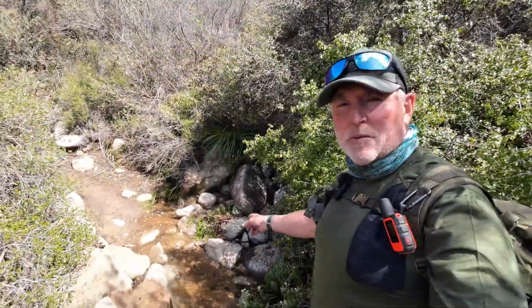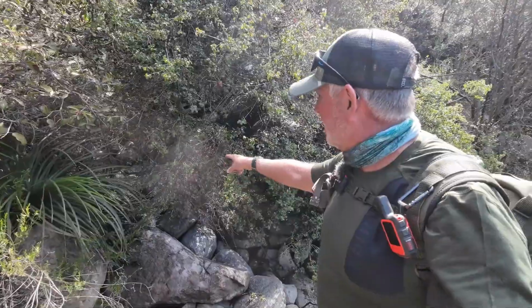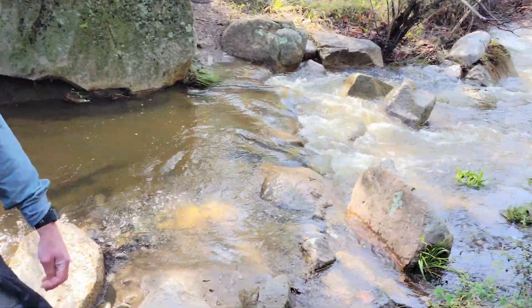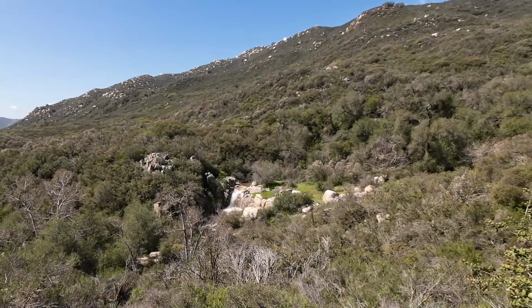Had several scenic little crossings like this one. Little feeder streams that are feeding in to the flow downhill. Oh, Sam. Made it. I'm alive. Well, this is our first good view of Chiquito Falls from above on the trail.